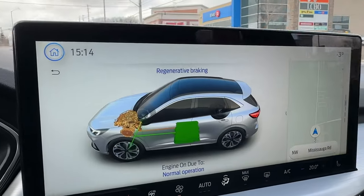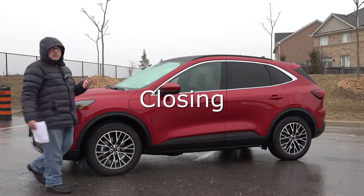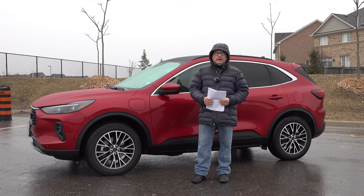Anyway, hopefully this information is very helpful. So in closing, when we look at the Escape as a very capable plug-in hybrid, again, I'd love to see more battery range, but let's deal with what we have, folks.